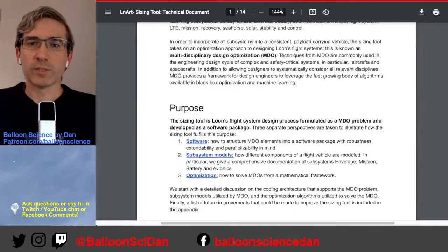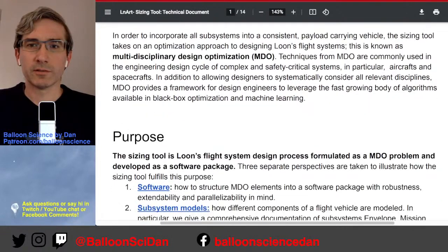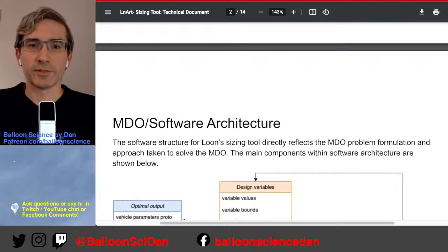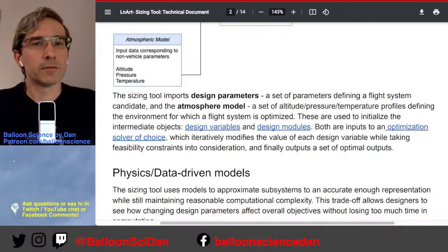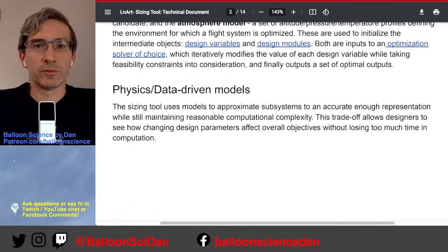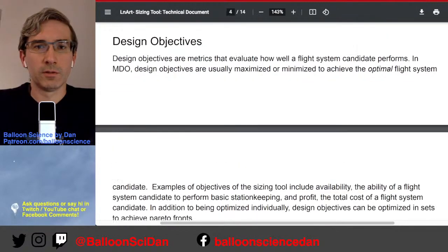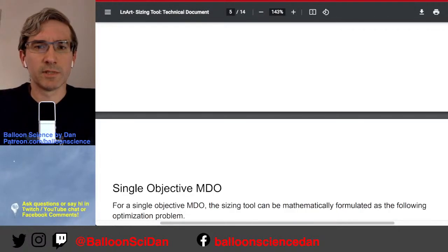So sizing, what is this? Is this interesting or not? If this is a software thing, I'm not interested. This is looking like a software thing. Oh wait, no. Okay, maybe this is a sizing piece of software to design the balloon. That would be interesting. This looks really like basic computer science 101 though. This is looking boring.